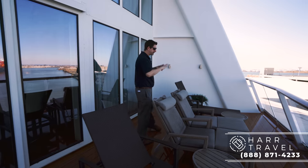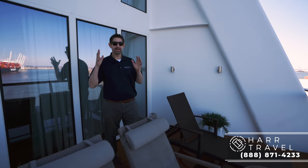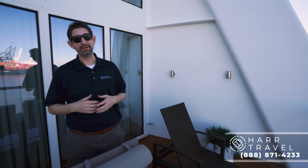And then over on the other side, they haven't put the cushions out quite yet. They're just turning the ship around, cleaning everything off. But now you have four huge loungers. Once again, sit here with a nice cocktail or a cup of coffee in the morning. This is my happy place.